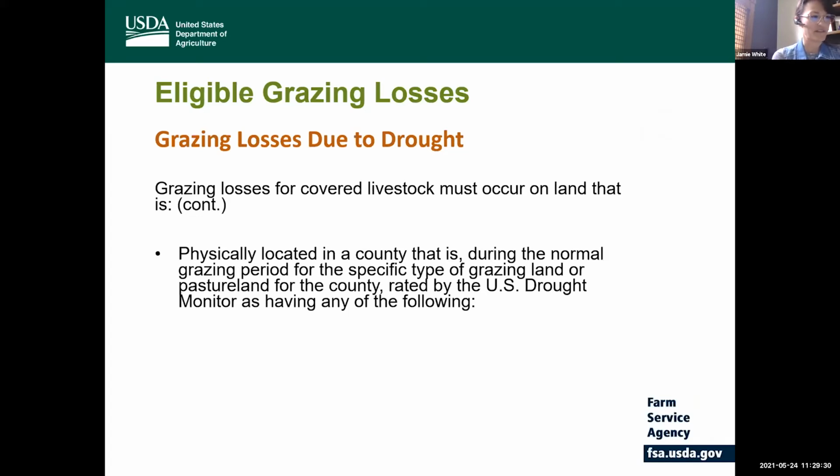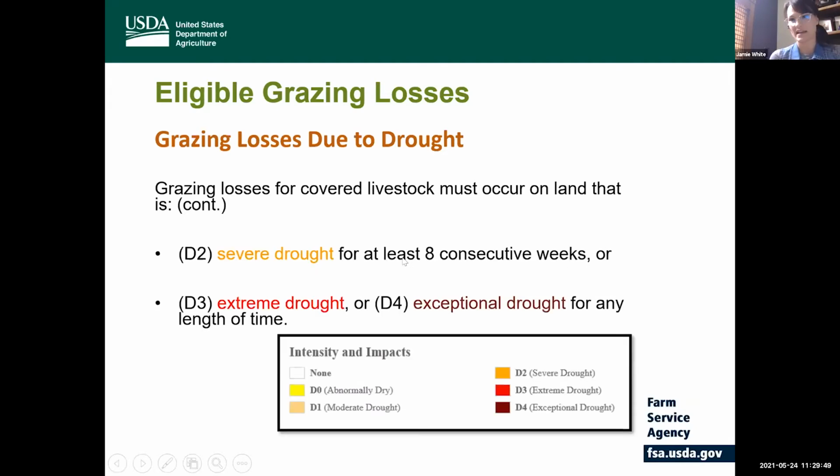Grazing losses for covered livestock must occur on land that is physically located in a county that, during the normal grazing period, so we're talking May 1st to October 15th again, is rated by the US Drought Monitor as having any of the following. We'll break this down into the actual drought intensity.